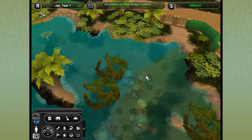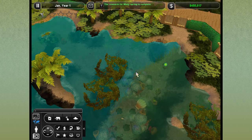All right, intern. We're going to give them a minute, because it's late in the evening now, to settle in and figure out how they feel about the reef area. Oh, they're happy! I see happy faces! And oh, the Misty Spring is done.